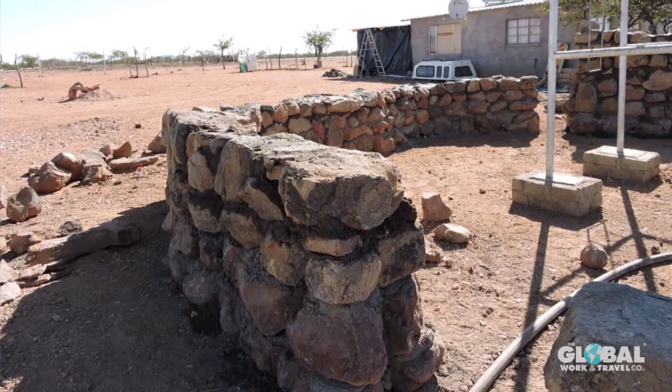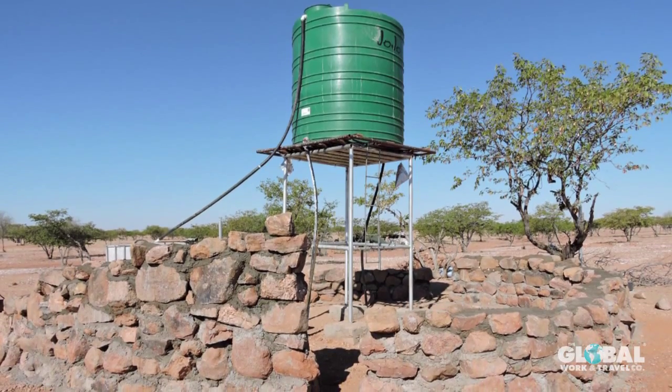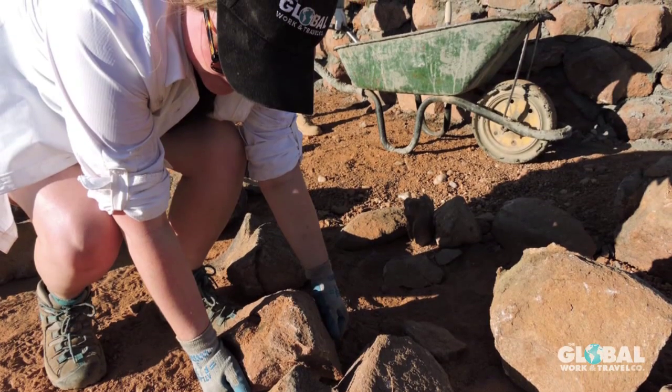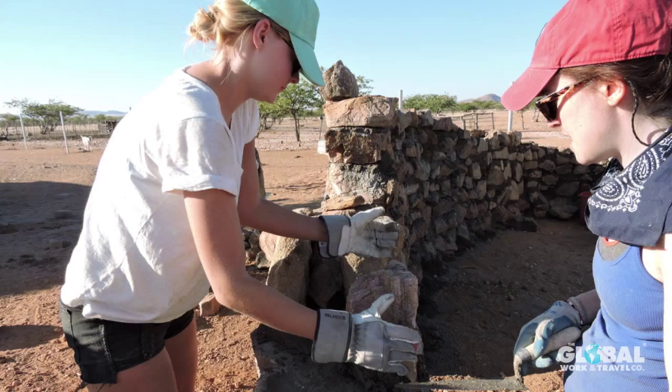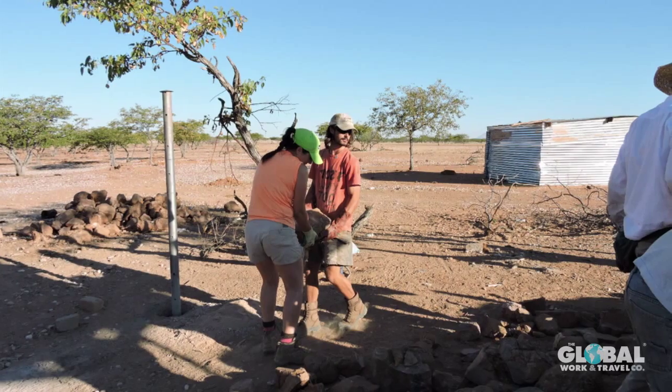Week 1 is build week, and so this is the week where everyone works together. We build like a wall made of rocks around water tanks for the local farmers to stop the elephants from coming in and breaking everything to get to the water. It's super hard work, and you have to be prepared to put in everything you've got that week to build the wall.